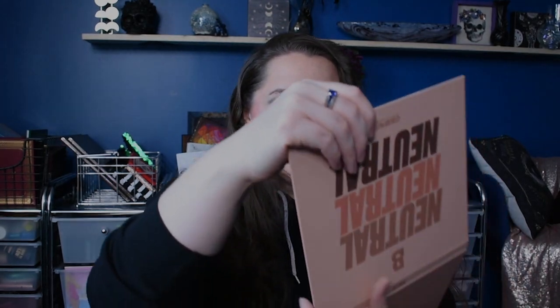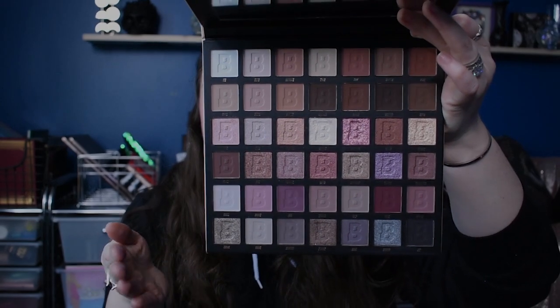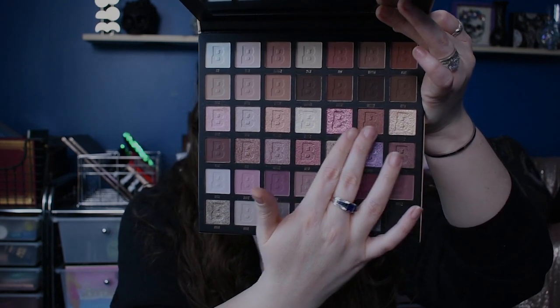We still need to talk about number 1, and I don't think I've had a palette this neutral, this big, be number 1 before. But it's the Beauty Bay Neutral palette, and this is the Cool Toned Neutral palette that came out, the 42 pan version. I liked the 9 and the 16 pan versions. The only trouble is that the shades I was the most interested in were the bottom 2 rows here, and these sparkly shades up here. And in those 2 versions, those shades were not present.